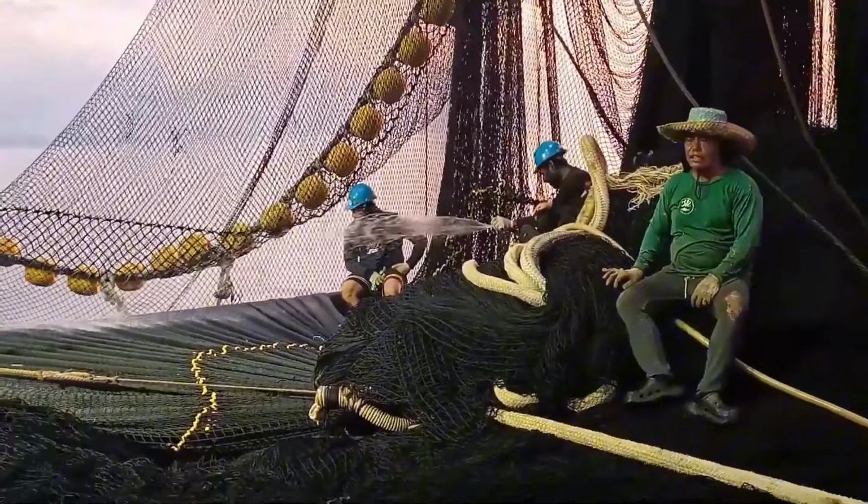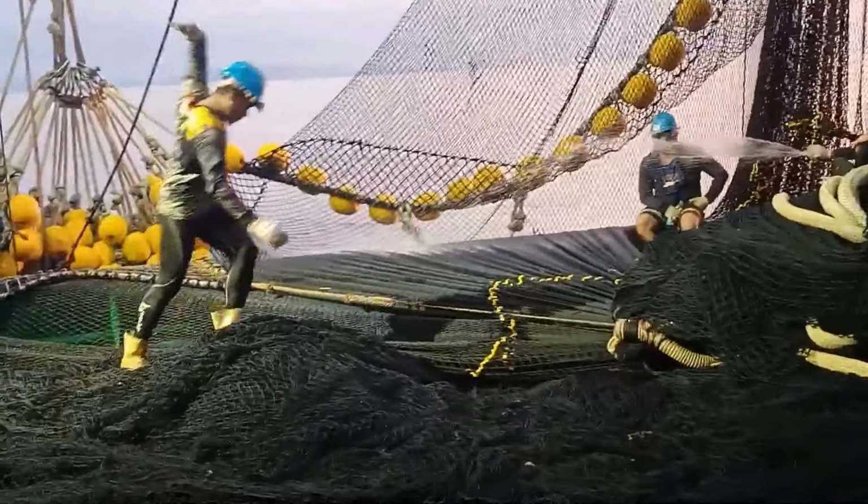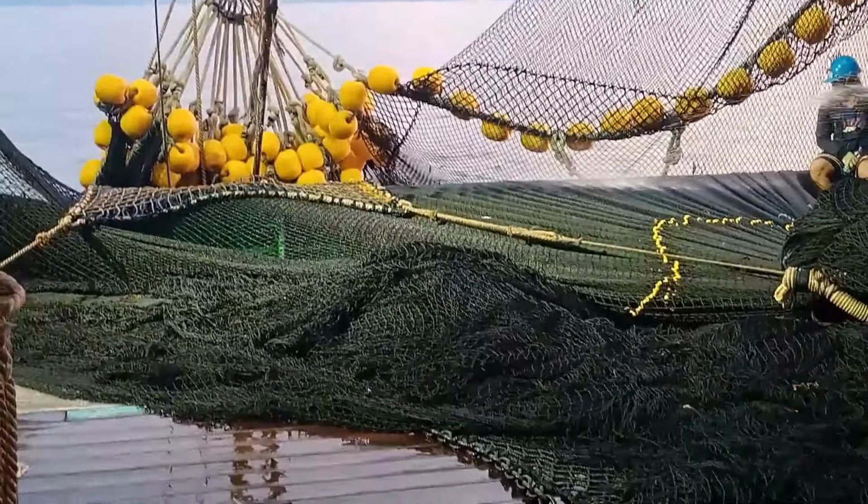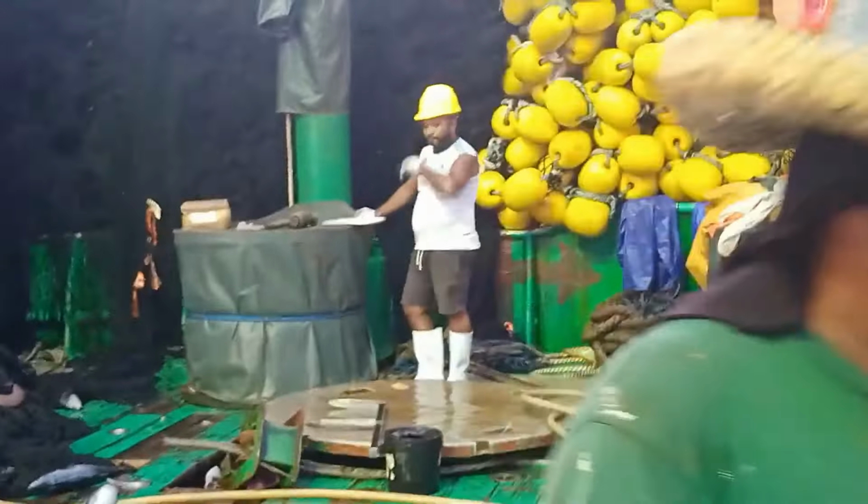Choosing appropriate methods to minimize the impact on the marine ecosystem. For them, the ocean is not only a place to work but also an environment that needs to be protected for future generations. Next, you can delve into the economic value of tuna in the international market.